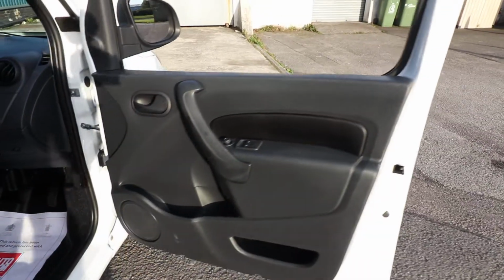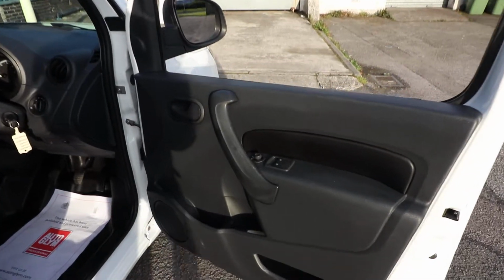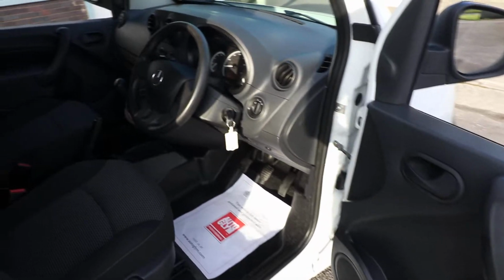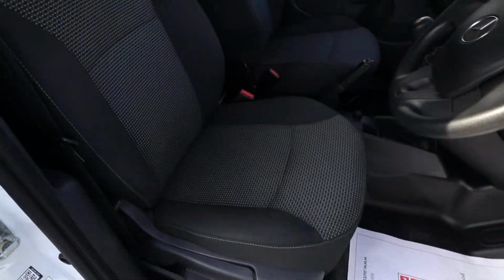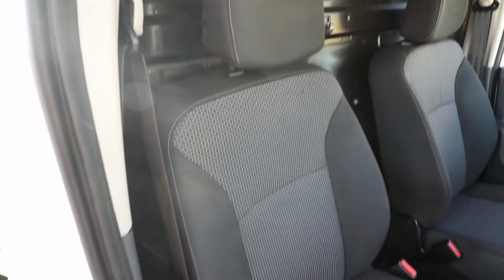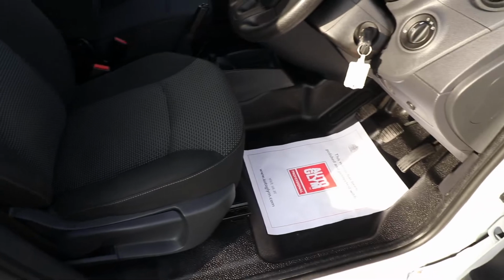And having a good look here, the condition of the driver's door card. A couple of little light marks and things like that around the handle, of course, as you would expect. Looking at the driver's seat, in fantastic order. Again, no rips, tears or cigarette burns there. You have got some nice adjustability as well with the driver's seat.